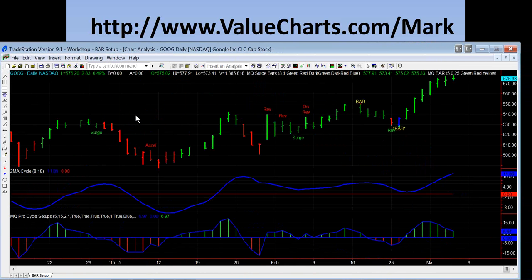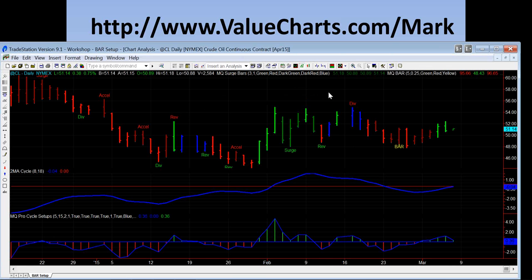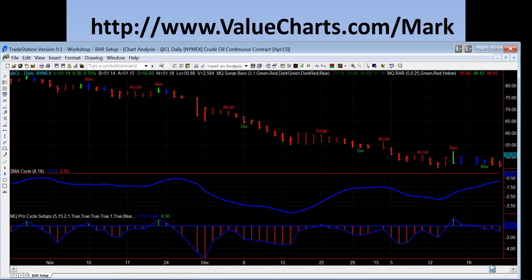So crude oil on a daily basis. We all know that it had the huge sell-off. Had a number of beautiful setups here, both recently and over the past couple months. So during the crude oil meltdown here, we literally had like seven beautiful sell setups in a row. So you had a reversal pattern, acceleration, reversal, acceleration, surge, acceleration, acceleration, reversal. And crude oil got crushed every bit of the way down. Now, again, I've got my divergence set to the most reactive setting, and I know I'm going to get some false alarms there, but the beautiful thing about that is my downside surge bars invalidate those.